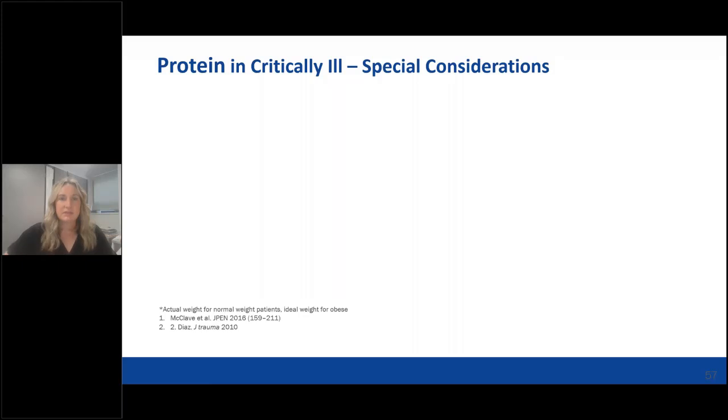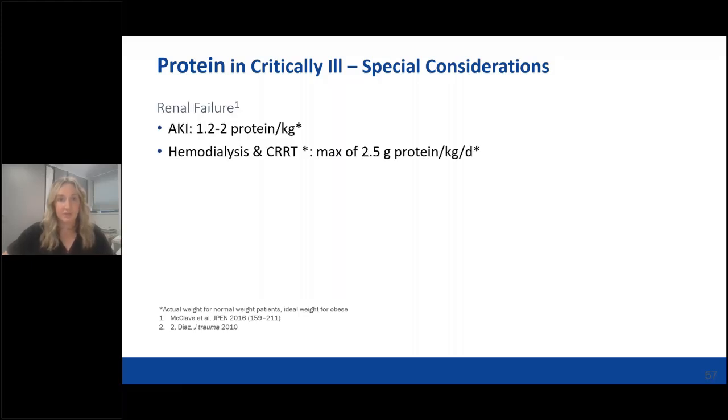I thought it would be worth discussing protein recommendations for patients with special considerations. After all, the term critical illness is really a large blanket statement, and there are so many nuances to feeding different subsets of ICUs, whether it's medical, surgical, neuro ICU, cardiac. So we'll talk about those different populations here. First, in renal failure, the recommendations say to feed anywhere from 1.2 to 2 grams of protein per kilo in AKI without dialysis. And once hemodialysis or continuous renal replacement therapy starts, we should feed upwards of 2.5 grams of protein per kilo.